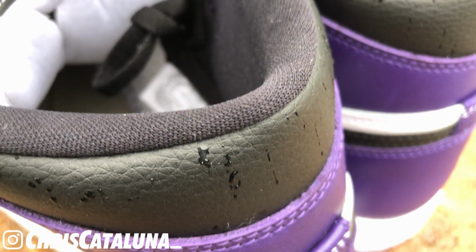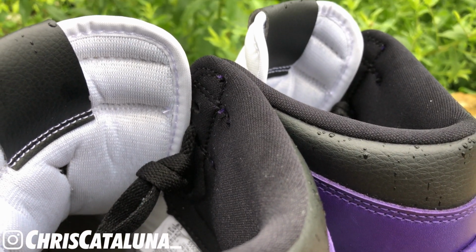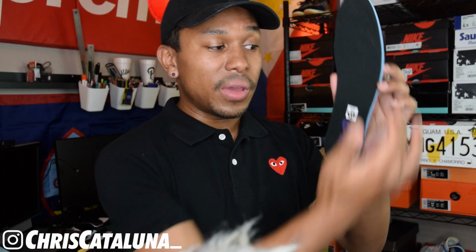It feels good to the ankles, and it is padded on the lateral, the medial, and at the heel of the shoe. The insole is done up in a black piece of fabric placed on a thin piece of blue foam, and this doesn't offer too much in terms of support or cushioning.